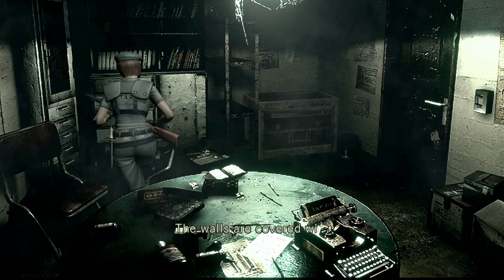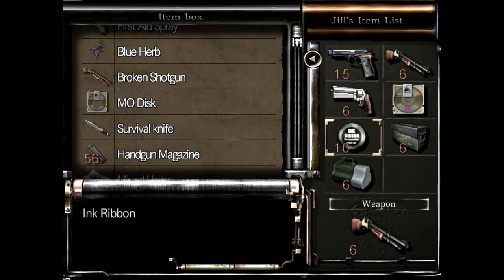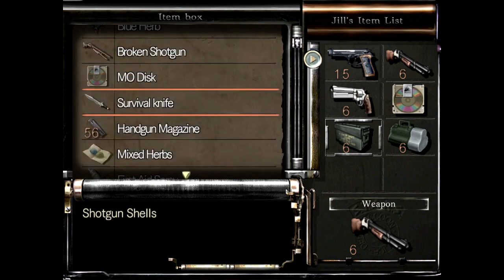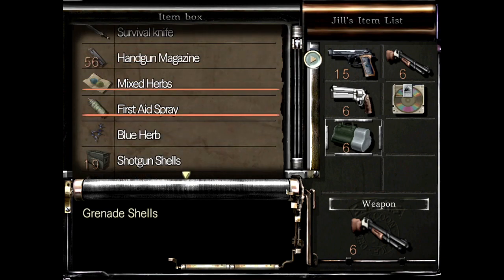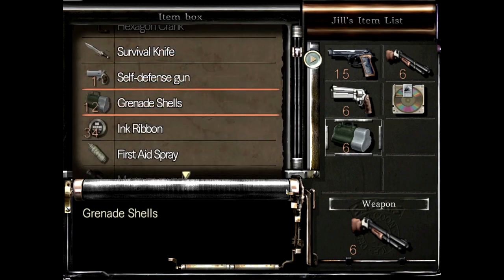Chairs and supplies scattered about. The walls are covered with dozens of claw marks. Ooh, nice touch. All right, we're gonna ditch this. We will combine this with the other shotgun shells that we have. Oh, there is a third Mo disc in our collection up here. I just passed by it. Interesting. All right, we'll combine this with the grenades here.